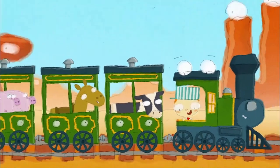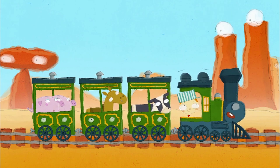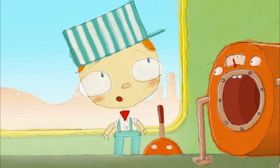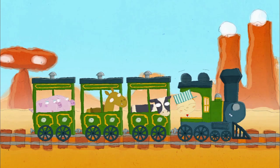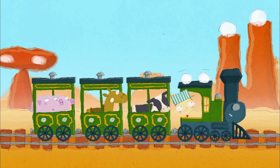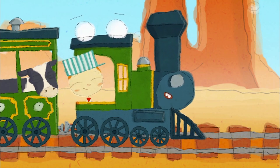I could become a train driver, and I could help you take all the animals back to the ranch. That's a great idea, Henry. Rightio, train. Let's get going. Oh, why aren't we moving, train? We won't get very far without any fuel. Try a lump of coal or two, Henry.